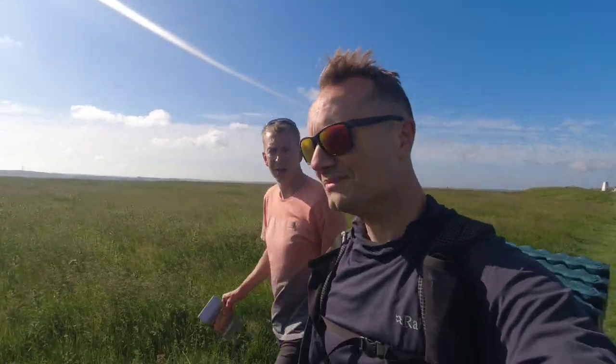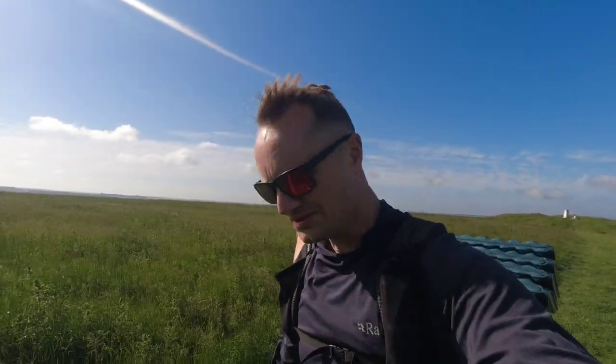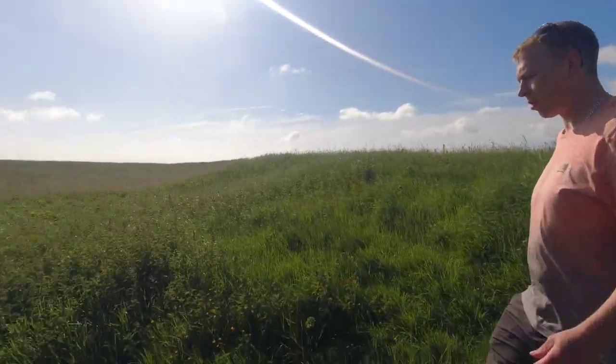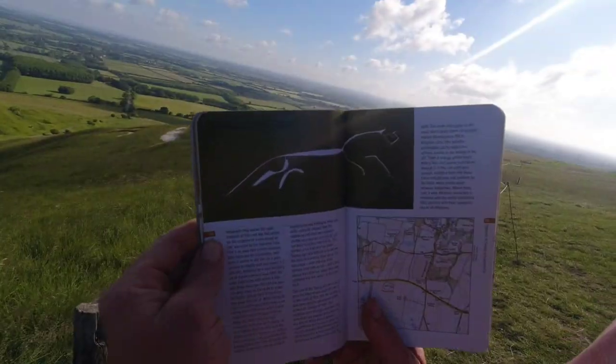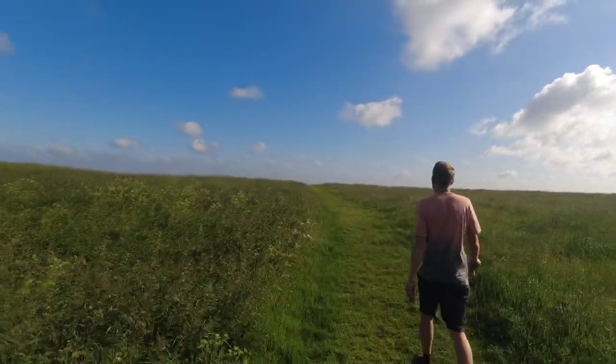Now the question is, Stuart, are we going to see this white horse figure, or is it going to be a letdown? We're on this path, just from the fort and the trig point. We think it should be just over this brow.